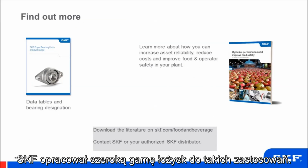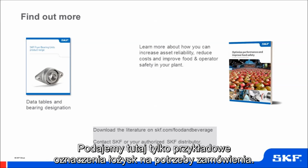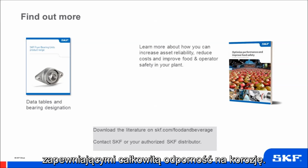SKF have now developed an extensive range of bearings for these applications, in both metric and imperial shaft sizes, to support the markets globally. The references given here are a representative example of the part numbers where individual bearings can be ordered. If required, complete units incorporating a cast stainless steel housing to complement the corrosion resistance needs are also available.